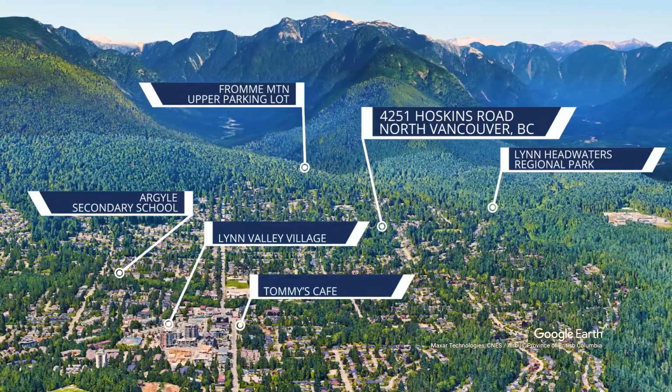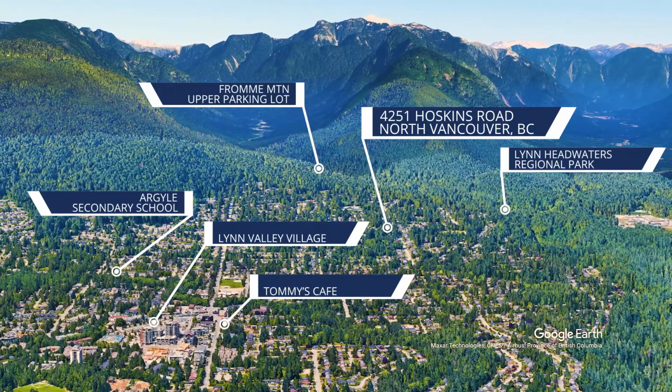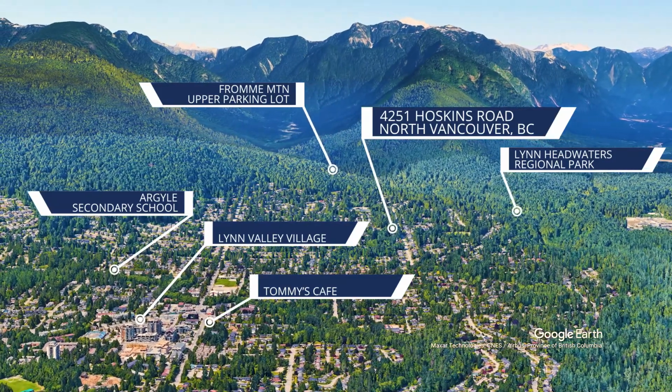We know every home is special, but this property in beautiful Upper Lynn is kind of unique. It's one of a few lots on the west side of Hoskins Road that feels like your own park because it's 192 feet deep.